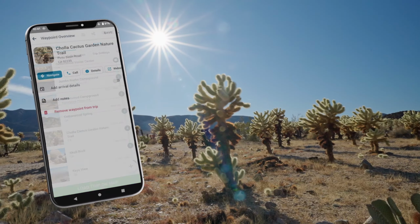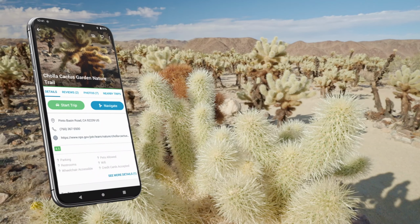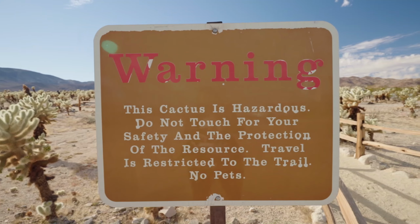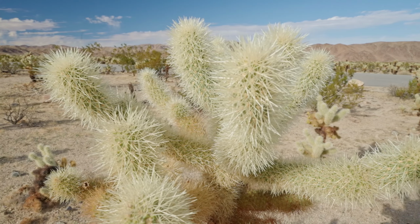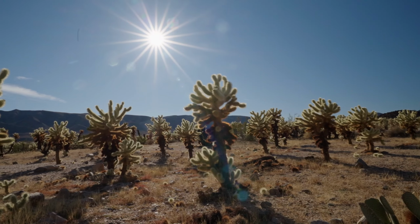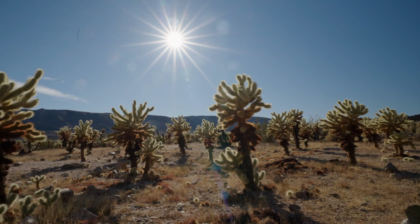And these look super fluffy and cuddly, but they are anything but that. They're also known as jumping cactus because they literally will jump out of nowhere and attach themselves to you. You'll have spikes in your shoes or on your socks or on your pants, so you always want to check yourself before you get back into the car.